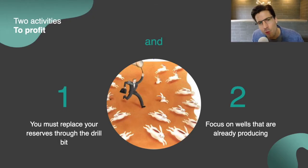So remember, there's an old Chinese proverb: if you chase two rabbits, you will catch none. And to an extent, this is true for your oil and gas operating business. How so? Well, as an oil and gas operator, there are two activities you must focus on to realize your most profitable and capital efficient operation. First, you must replace your reserves. So whether you're wildcatting, drilling offset wells, or simply opening up production behind pipe, you must continue to replace production or risk fading away.